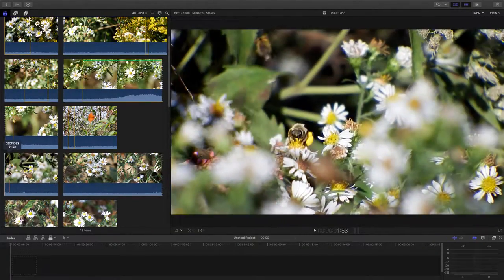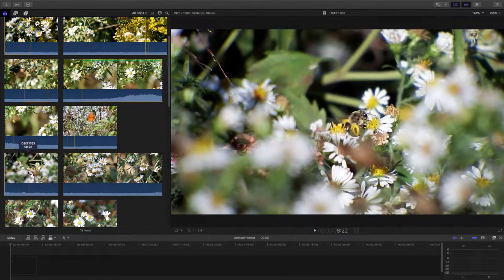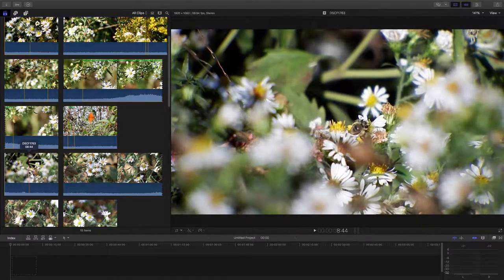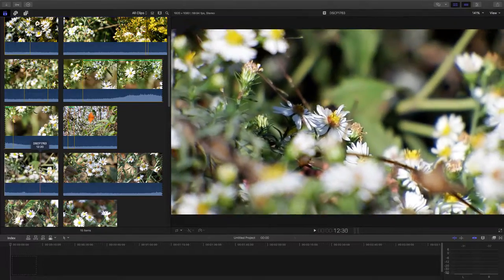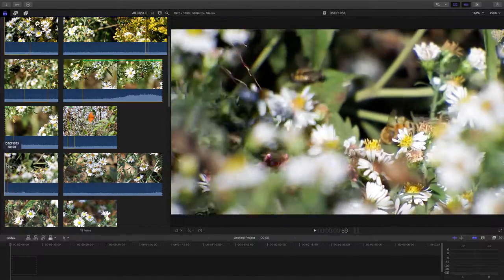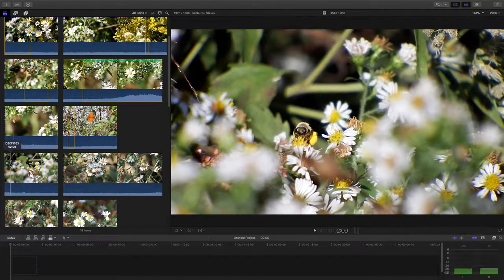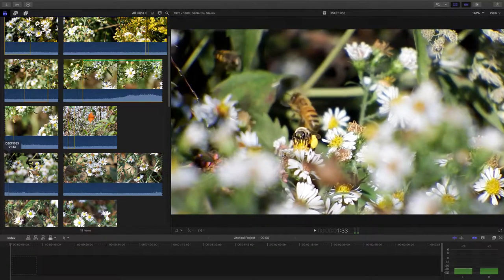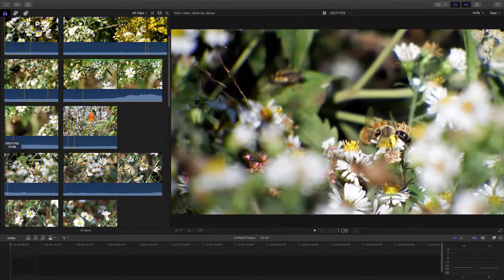Sometimes we put a lot of things on the cutting room floor out of a photo walk. Here we have this beautiful little bee, just working those flowers. Look at all the pollen accumulated. And he flies off. What else do we have here? So we've got a hoverfly, a honeybee, and this beautiful little bee in the forefront.